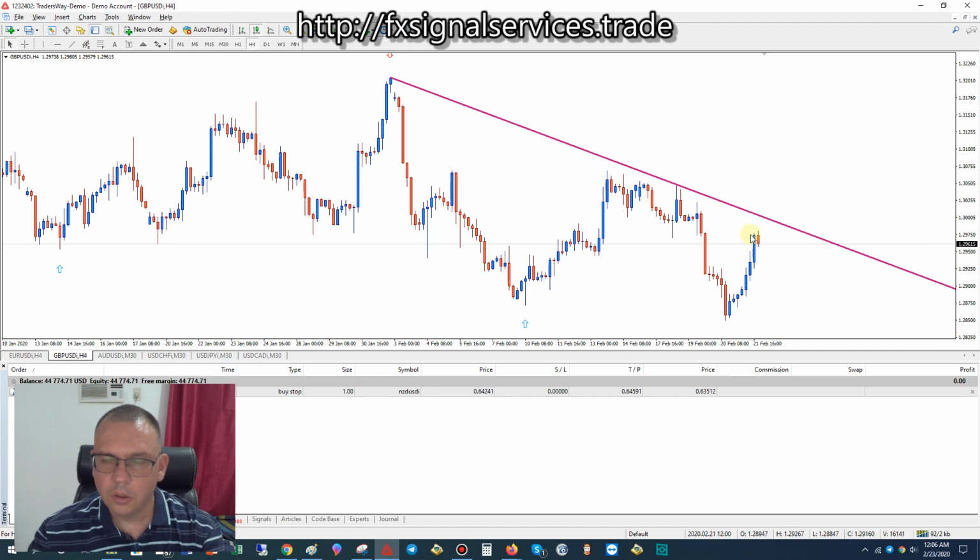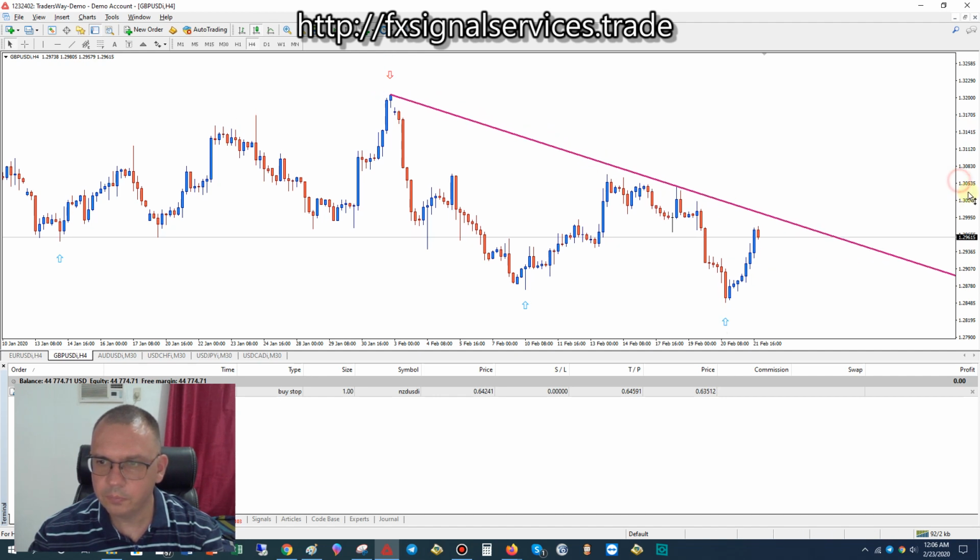All right, we should see the price drop some in the beginning of the week and then retrace back up and hit this trend line. If you look on the 4-hour chart, we have a perfect level of resistance right here. And we have an up arrow, but never formed a red arrow.